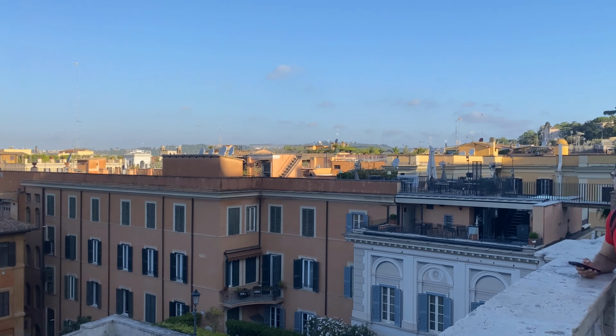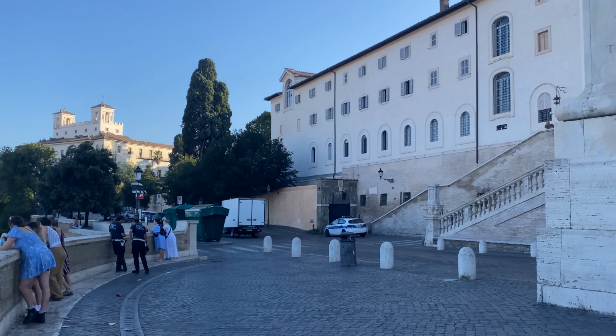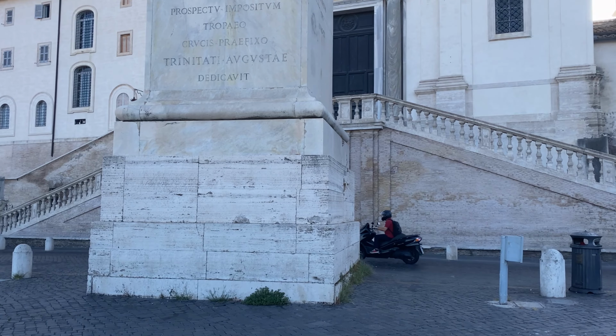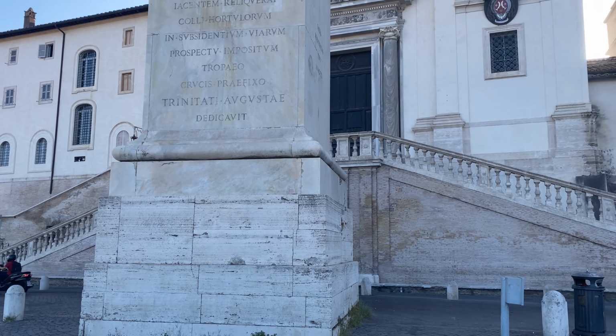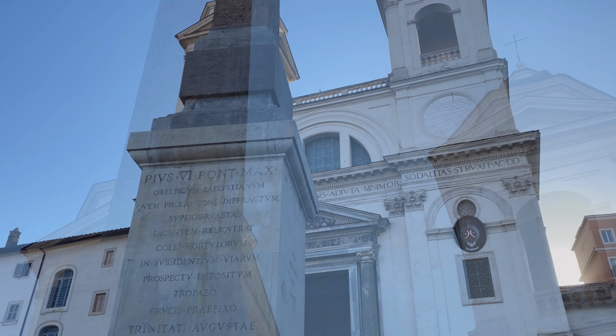Later, the idea of building a staircase that would connect the church to the piazza below was proposed, with a preliminary project that included an equestrian statue of King Louis XIV in front of the church, where the Celestian obelisk stands now.